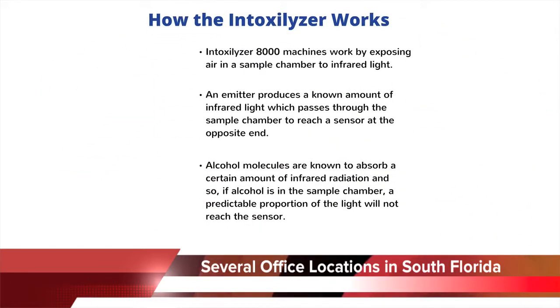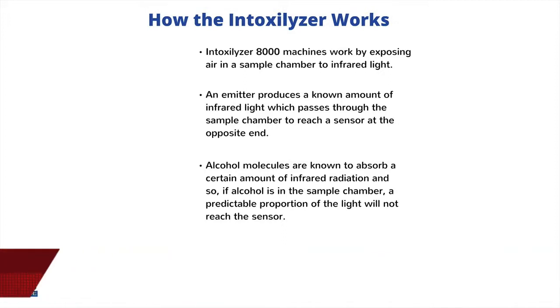An Intoxilyzer 8000 machine works by exposing air in a sample chamber to infrared light. That's the bottom line. The subject blows into this device. The air sample is collected and held in an area like a diaphragm, and light is emitted through the breath. When the light is emitted through the breath, ethanol within the breath absorbs some of that light, a minute amount of that light. This absorption is done on the opposite end of the testing chamber.